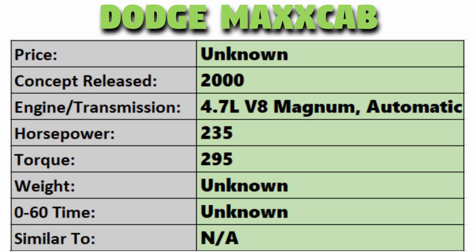Many of the features found here were later used in different pickups, like that nicer interior, so it did serve a purpose. But out of all the concept car videos I've done, this one concept has to be one of my least favorites.